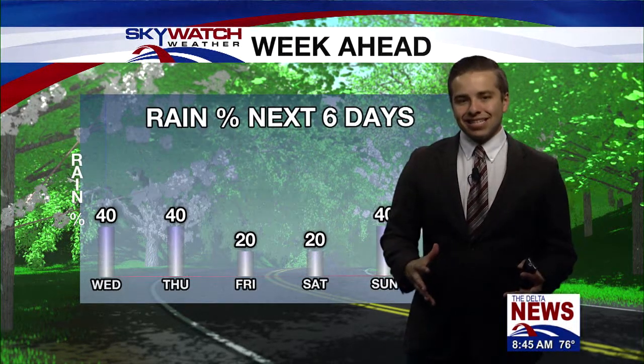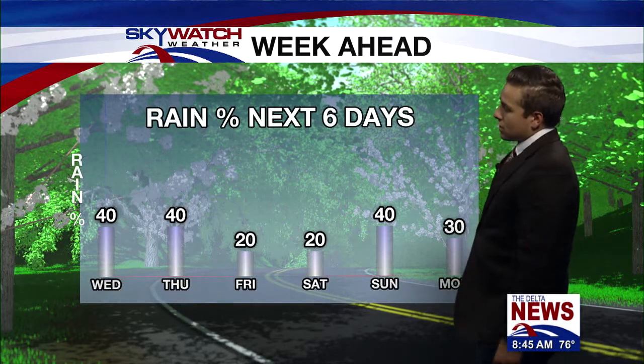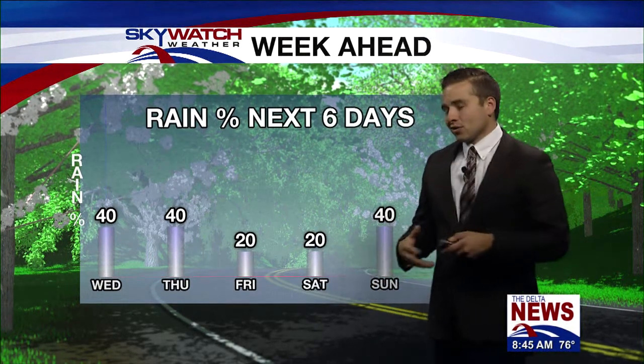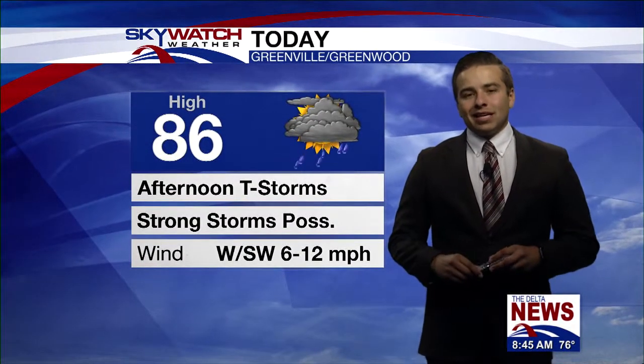And really for the next 6 days, we're going to have chances of storms each and every day, but notice this weekend, relatively low chances. So most of us are probably going to stay dry. So the weekend is actually looking to be pretty good. And believe it or not, already the last weekend here in June.